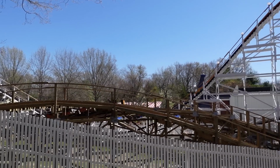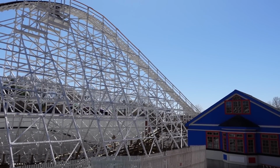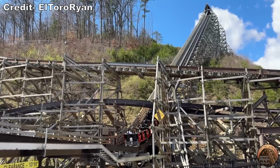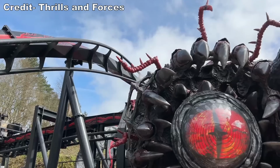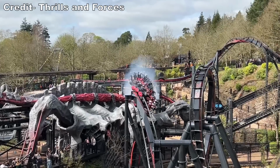2024 is the year of roller coaster modifications. Along with Wildcat's track work, Sky Rush at Hershey Park received modified restraints, Lightning Rod at Dollywood lost its launch in favor of a chain lift, Top Thrill Dragster at Cedar Point was converted into Top Thrill 2 with a swing launch, and Nemesis at Alton Towers was retracted and rethemed into Nemesis Reborn.